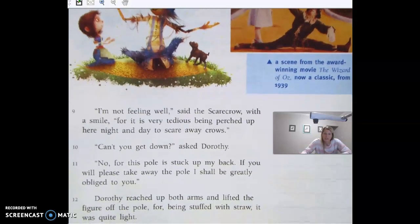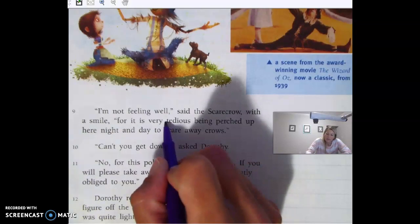"I'm not feeling well," said the Scarecrow with a smile, "for it is very tedious being perched up here night and day to scare away crows."